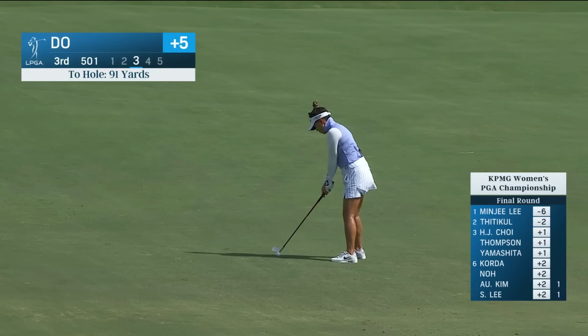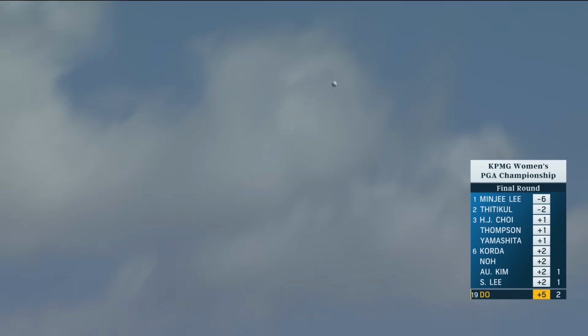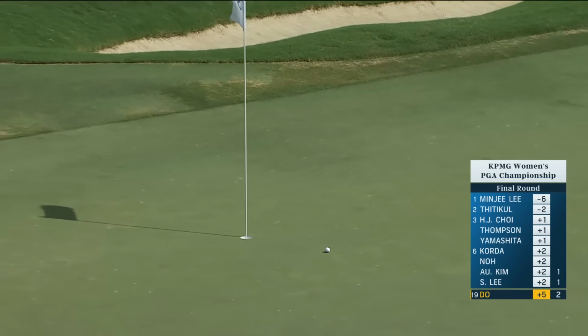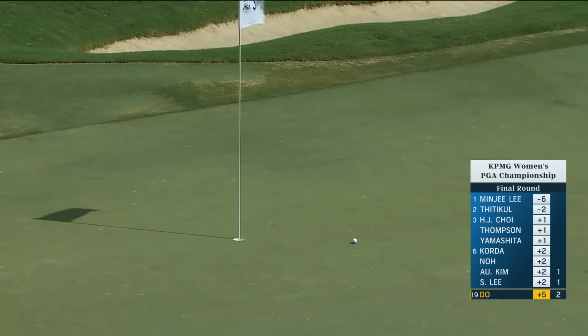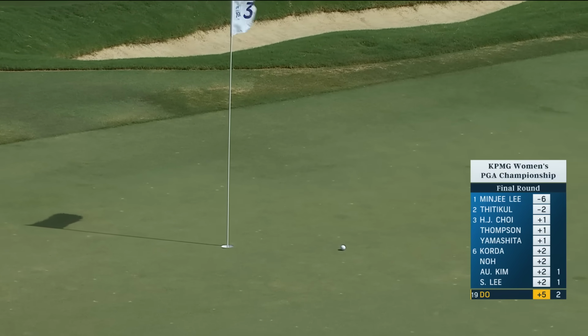We'll go over to 3. Big day for Brianna Doe. Made a hole-in-one yesterday, came close to another hole-in-one late in the round. She made a hole-in-one at the 4th and almost made an ace at 13, that one dancing around the hole. So if Brianna can finish inside the top 20, she's tied for 19th at the moment, maybe even better than that. Let's go to the second.